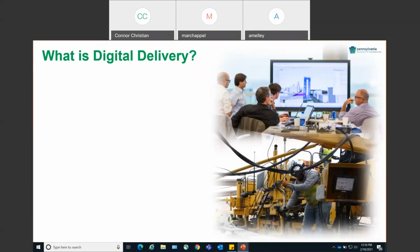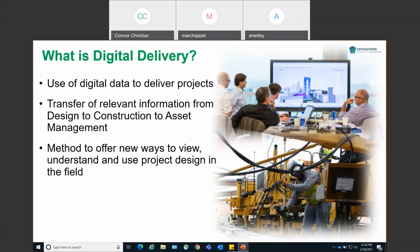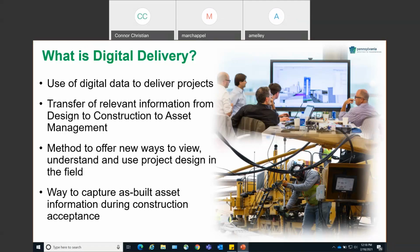So, what is digital delivery? Digital delivery is the use of digital data to deliver projects. We are going to transfer data between all aspects of our project, looking at design, construction, asset management. With that transfer of data, it's going to afford us new ways to view and understand that project in the field. We'll be able to see that bridge interact with the roadway project. We'll be able to rotate that plan. We'll be able to look at the ditch, how it interacts with the roadway, with the bridge. We'll be able to see this in new ways that we were never afforded before.